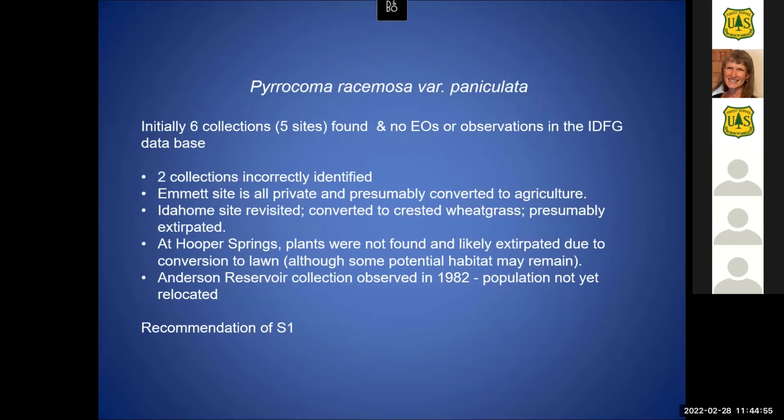So of those sites, we had 6 collections total with 5 sites. None of them were actually evaluated as EOs. 2 of the collections were incorrectly identified. One of the sites was over by Emmett in Gem County. That whole area has gone to agriculture, and the description was really difficult to relocate because it said 12 miles west of Emmett, and that's the total description. But that agricultural ground, and it's private ground, takes in most of the potential site area for that one. I'm expecting that is extirpated at this point.